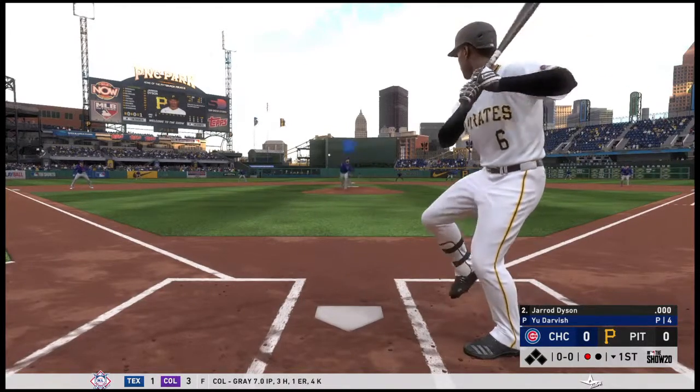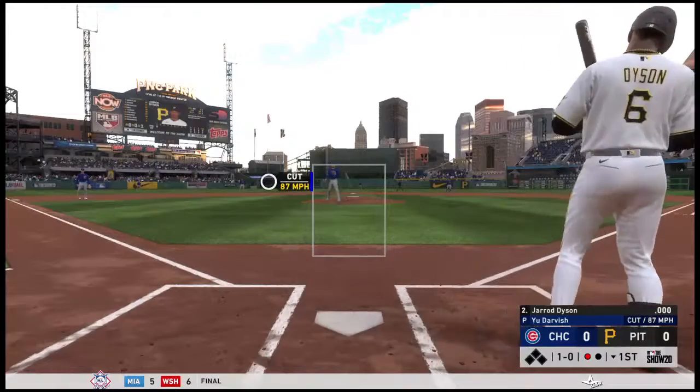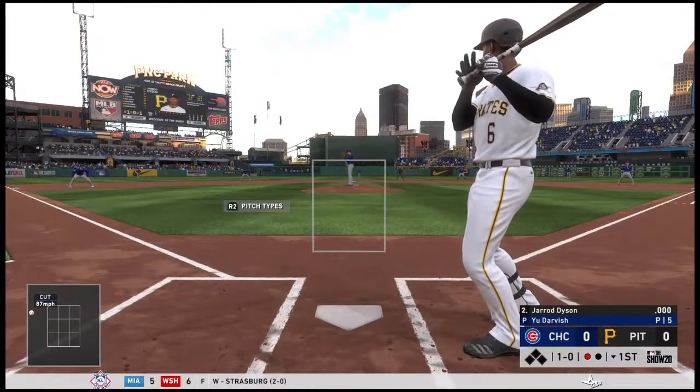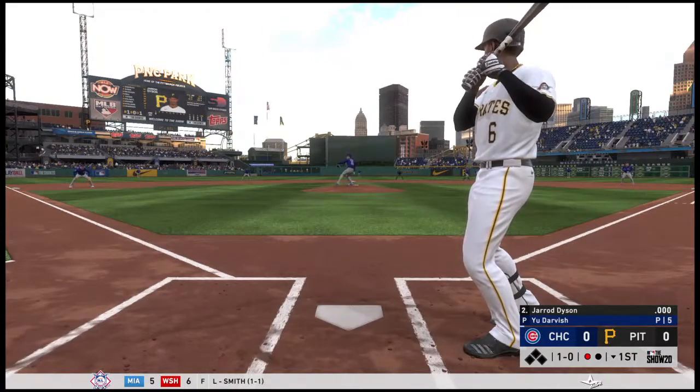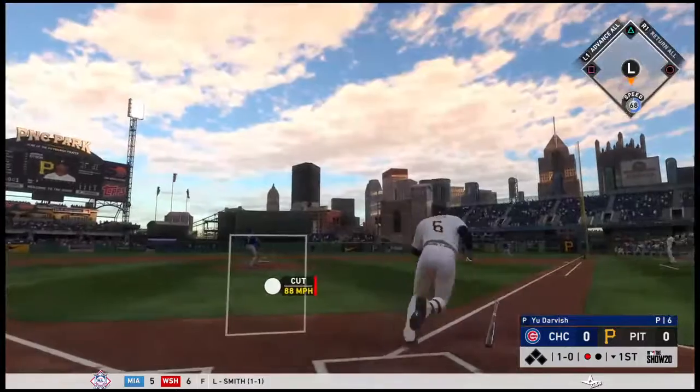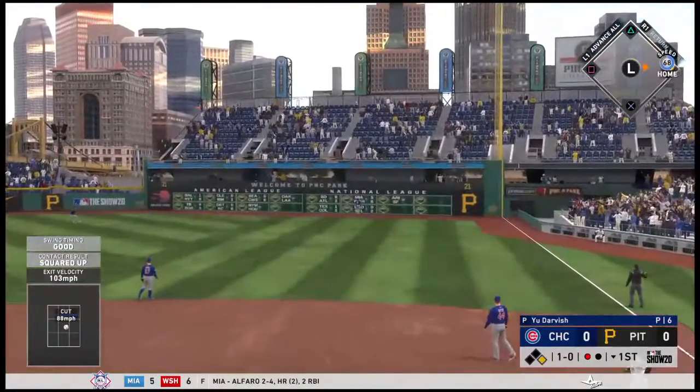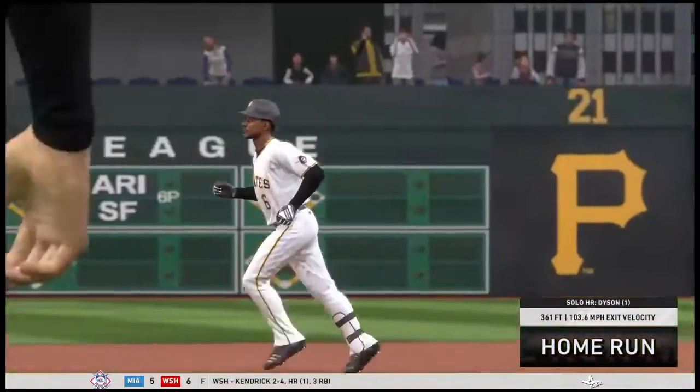From the stretch, here's the pitch. 1-0. Ready with the 1-0 pitch. There's a swing and a drive hit well out to right field. Back goes Hayward, and this one is gone. A home run.